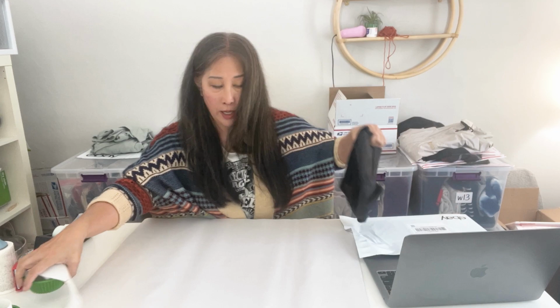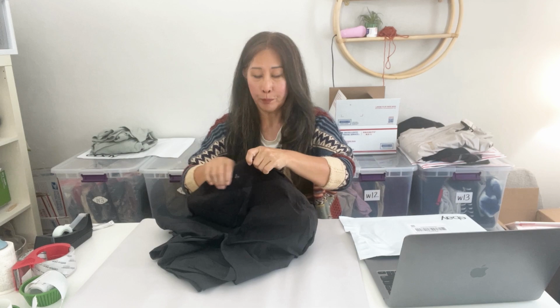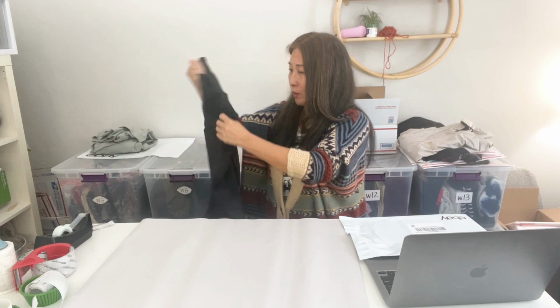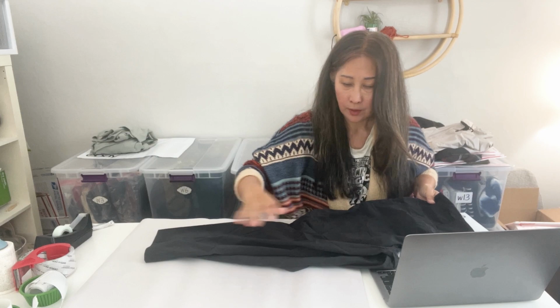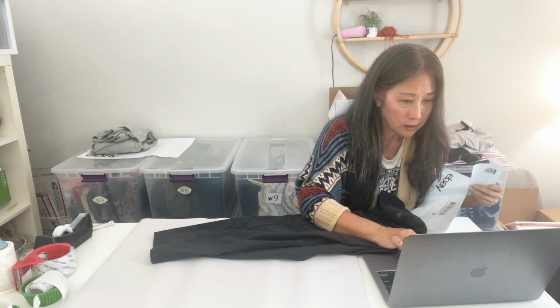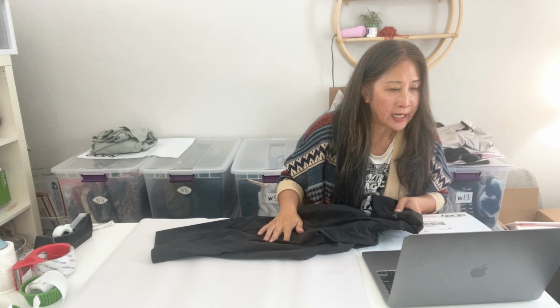Next we have another pair of performance activewear pants. These are prana, can be worn for hiking. They're actually in like new condition. Really a nice pair of lightweight pants. And title for this, oh, it will not move. I don't know why. Is Prana Pants Women Medium Dark Gray Summit Capri Yoga Leggings Activewear Stretch is the title.